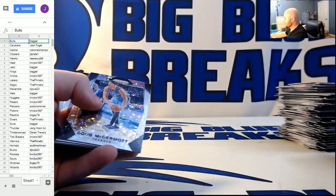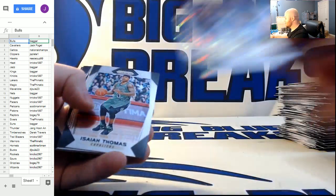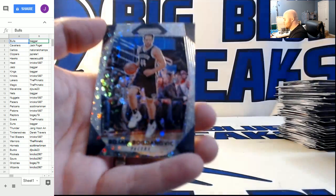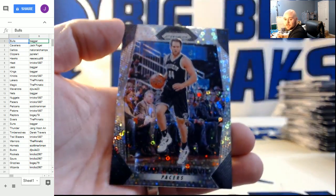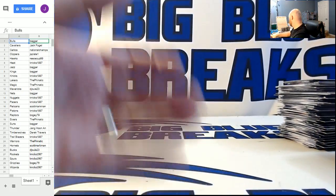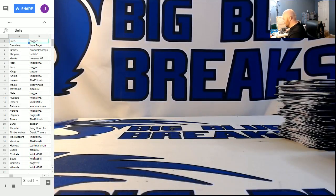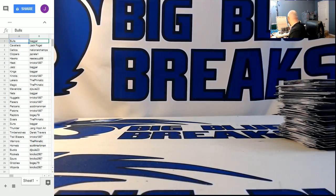Malik Monk for the Hornets. Doug McDermott, silver for the Thunder. And our final card, silver, Bojan Bogdanovic for the Pacers. Hit recap coming up right now, guys. Great effort all around, fellas. We had a wonderful shot at two big autos there.